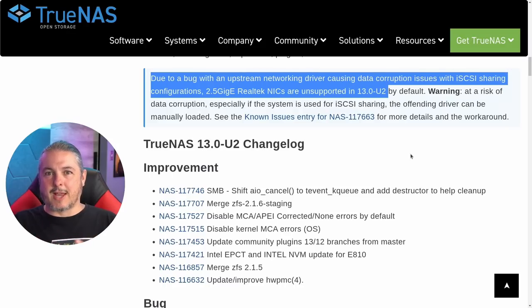FreeBSD and Realtek have not always been the best of friends. I generally try to avoid both Broadcom and Realtek cards when I'm doing builds. They just seem to be problematic. The Intel and Mellanox cards I've just had way better luck with, because it is certainly unlucky having a 2.5 gig card that you're hoping to handle iSCSI cause iSCSI corruption.